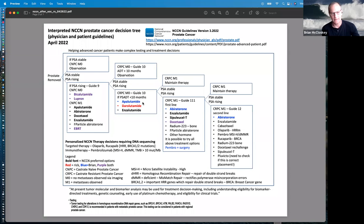I took a complete holiday, and unfortunately, within about 3 months, my PSA, which was undetectable when I ended apalutamide, began to skyrocket. And the doubling time was, I think, 2 to 3 weeks. So very aggressive. So this was not good for me. At least you got a little time and a holiday.